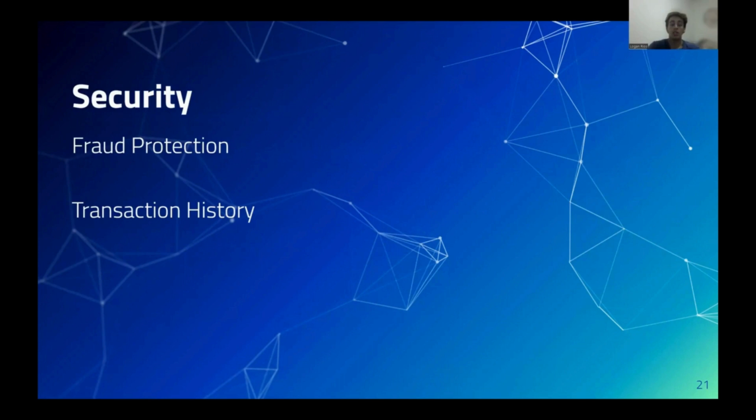Security. It can help protect against fraud as well as keep your transaction history private. Many electronic payment systems incorporate advanced security measures such as encryption and two-factor authentication to protect customer financial information and reduce the risk of fraud. Customers can easily track and monitor their transactions through digital banking apps, enhancing their control over financial activities.